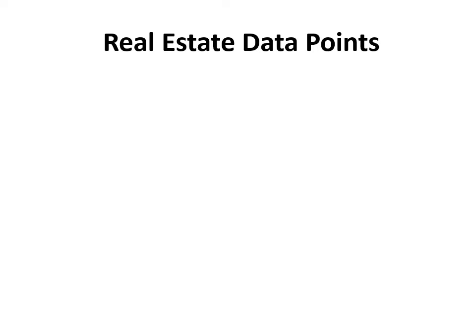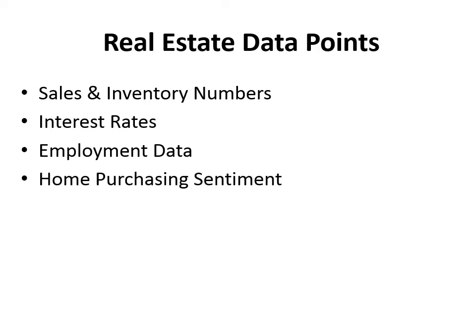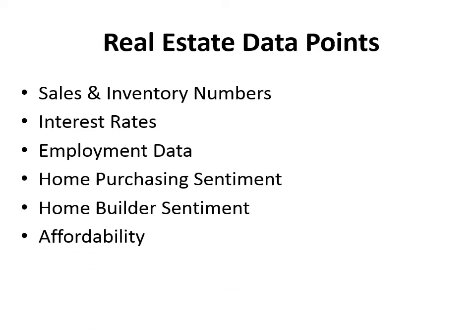In order to assess a real estate market, we're looking at the following data points: sales and inventory numbers, interest rates, employment data, home purchasing sentiment, home builder sentiment, affordability, and NODs or trust deeds. Let's dive into the numbers.